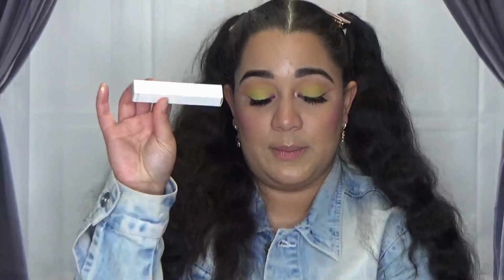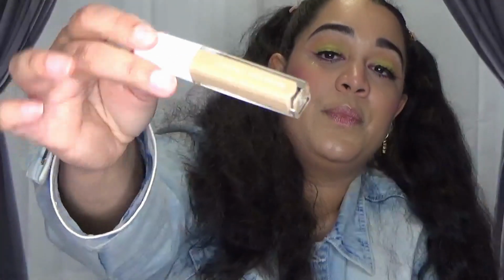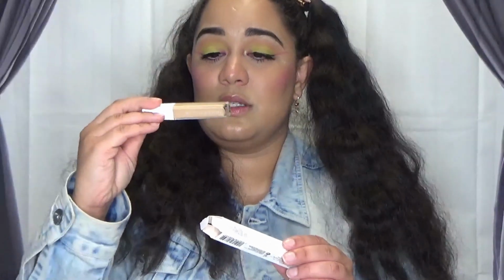Moving on. This was another one of my choices, which was none other than the Natasha Denona Transfix Matte Concealer. This retails for $28, and I got mine in the shade 9WY, because I'm hoping that this is the closest shade for my concealer. Yeah, and it kind of does. Wow, this is pretty small. It's 0.20 ounces. I'm not going to put it on right now because obviously I have makeup on.